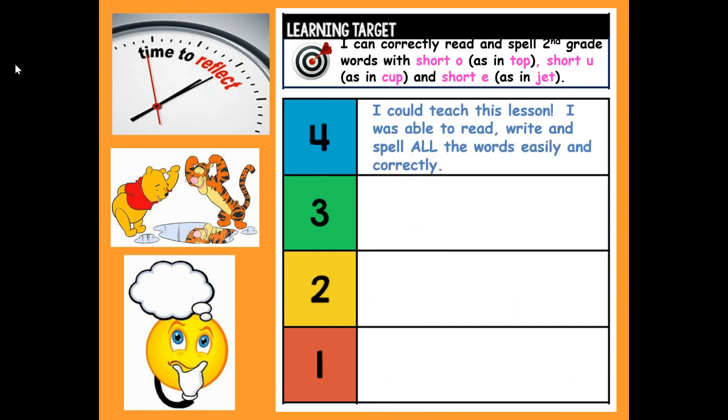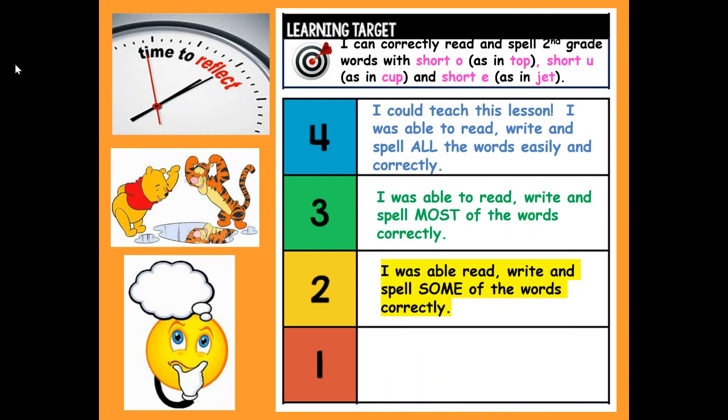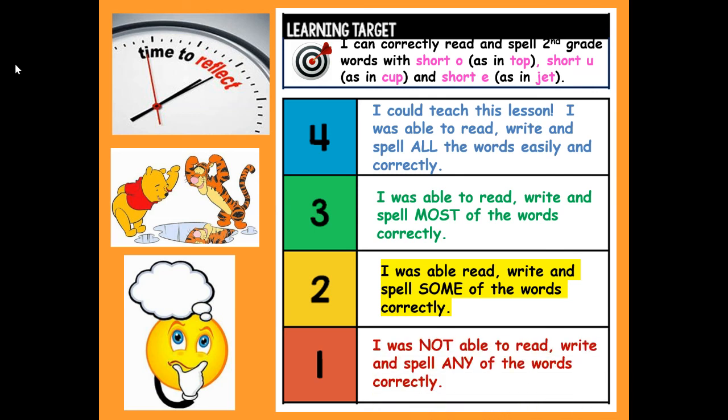Would you give yourself a 4? I could teach this lesson. I was able to read, write, and spell all the words easily and correctly. 3, I was able to read, write, and spell most of the words correctly. 2, I was able to read, write, and spell some of the words correctly. Or 1, I was not able to read, write, or spell any of the words correctly. Give yourself a reflection grade on the learning target.